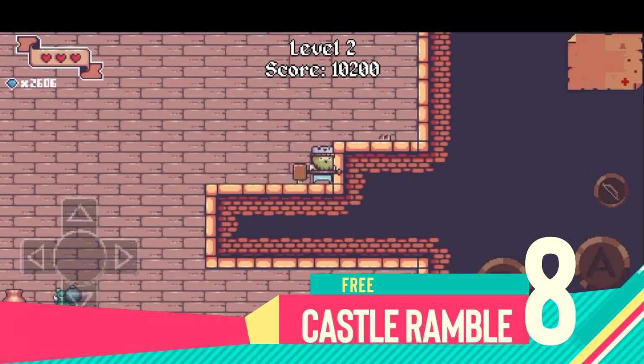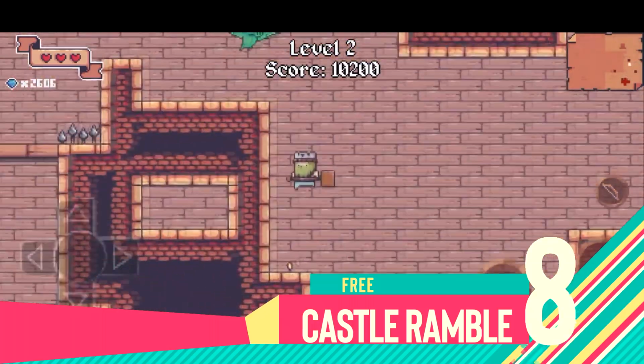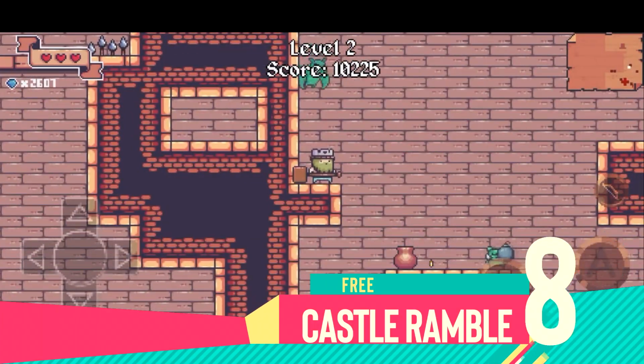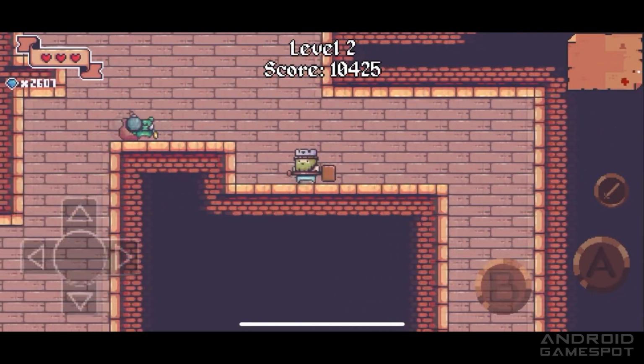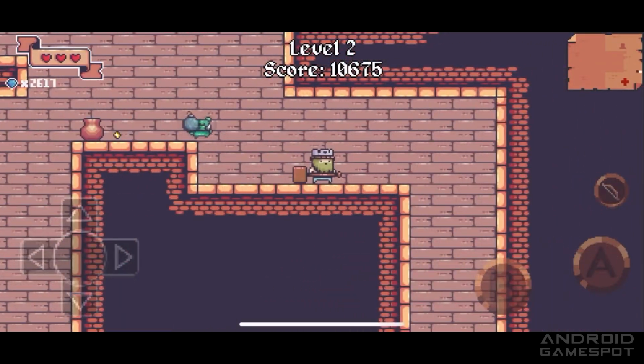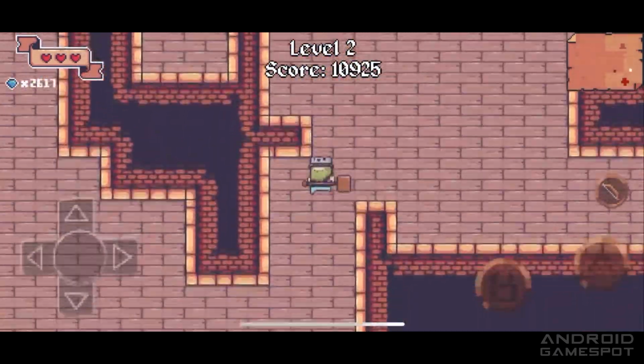Castle Rambo is the latest game to see the light on mobile from developer Chorus Games, the same team behind games like Unbroken Soul and Super Oscar. In Castle Rambo, a 2D action platformer, you play as a king and your kingdom has been stolen right from under your nose, and you're not very happy about it either.